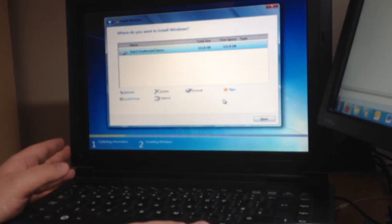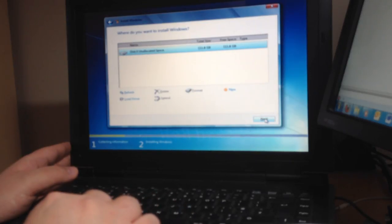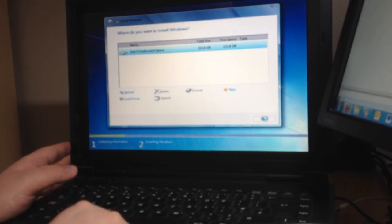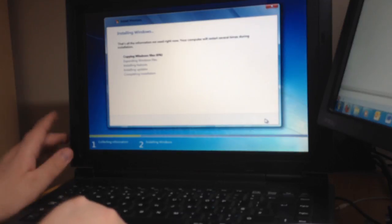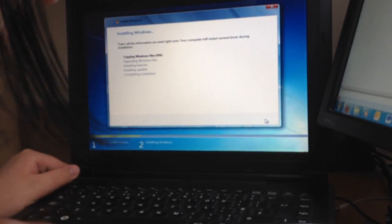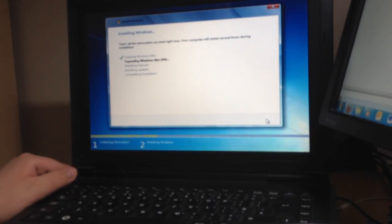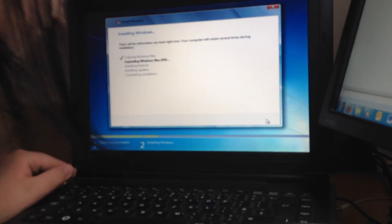If it was a bigger hard disk, I'd probably set up a separate data partition. What I'm just going to do here is click Next. And what Windows will do is it will just make partitions automatically. It will make a 100MB system reserve partition. That is perfectly normal, don't worry about that. So as you can see now, Windows 7 is now installing.